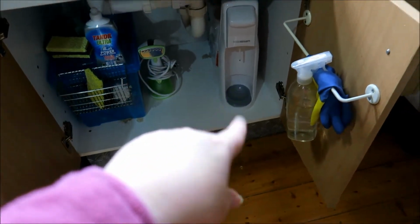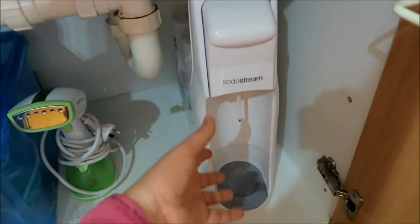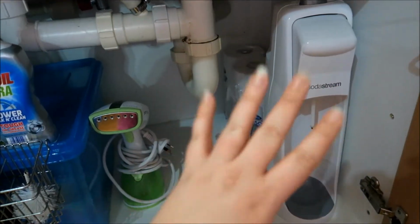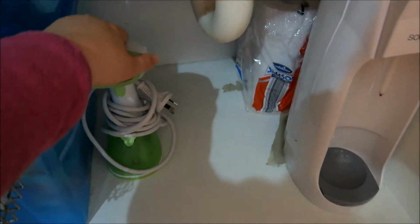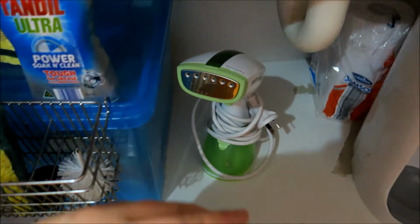That is the Soda Stream, which if it's on the bench, I found it was just cluttery. It was up there and just annoying me. So I put it down here, and when I want to use it, I just pull it out, use it, and then put it straight back. Super easy, and I needed a tall space to store it, so that's why it's in this cupboard. Paper towels. This is my steam iron. That's all I use. I don't use a regular iron. This is all I need right now, so that works for us.